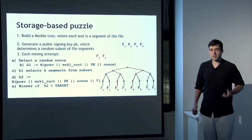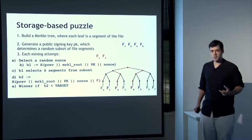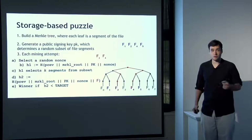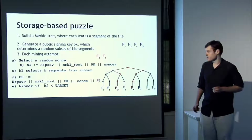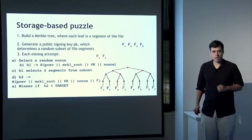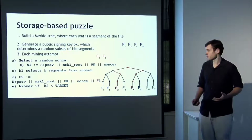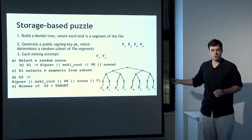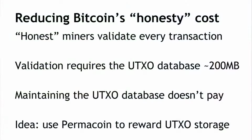Now they compute a second hash value H2, which includes all of the data used to compute the first hash, as well as the actual contents of the file blocks F. Now, the second hash value H2 is compared to a target in order to see if the puzzle solution is actually a valid solution. So the idea here is that the only way to make attempts at finding a puzzle solution and determine if an attempt is a valid puzzle solution requires you to store the random subset of file blocks that you were supposed to based on your public key.